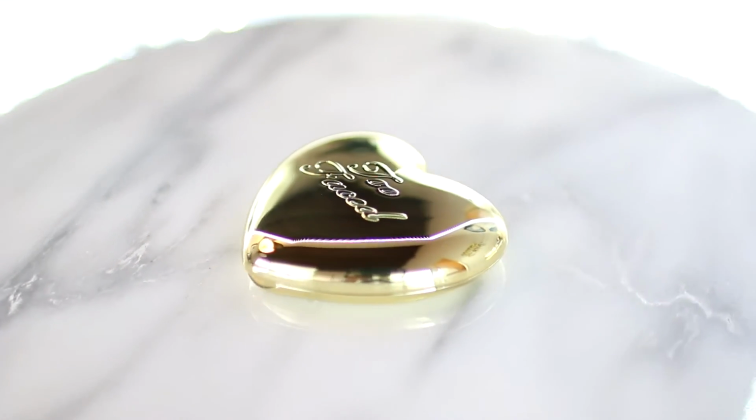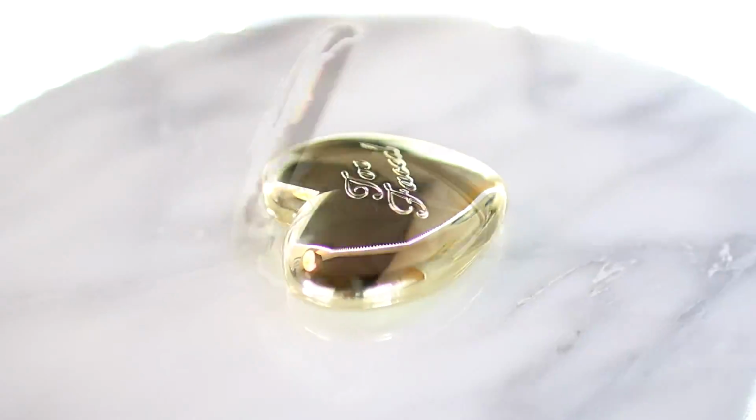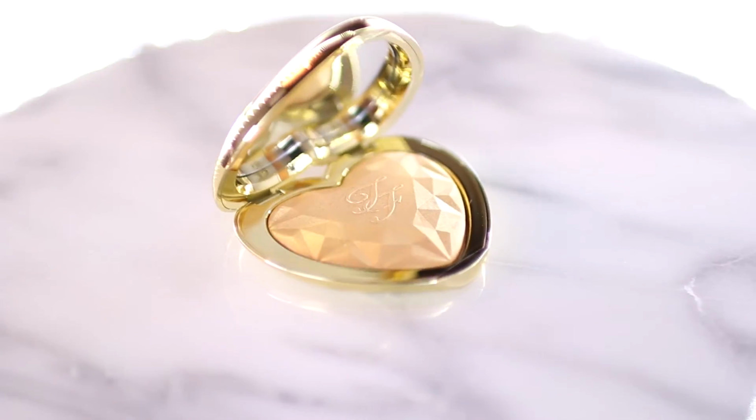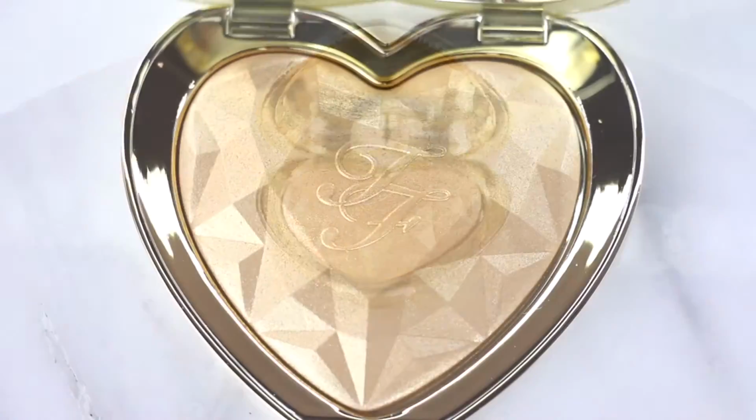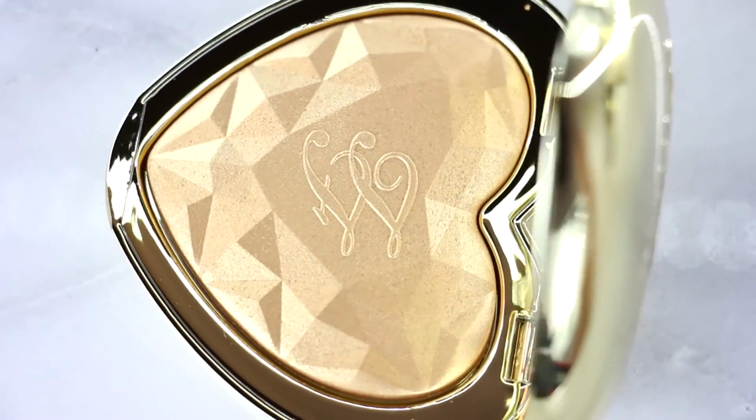Now I have picked up quite a few of these in the past and I have been playing with them, but the newest addition to my highlighter family, which I just picked up, is from Too Faced, and it is so beautiful. It's like this lovely golden little heart, and this one is called You Light Up My Life. I do think that Too Faced did a really great job with their new highlighters because they have options for light, medium, and deep skin tones. That's really great because I know sometimes people with darker skin tones have to wait a lot longer after the first launch, and that's just totally not fair.